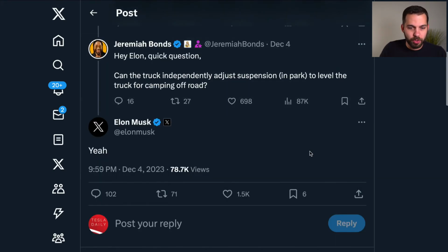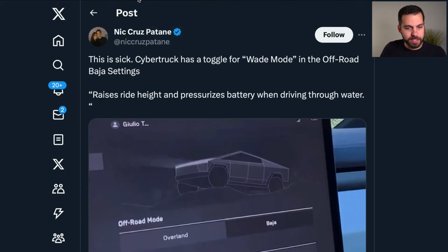We also got a little bit more detail on some of the Cybertruck features. So Jeremiah on X here asking Elon if the truck suspension can independently adjust by wheel to potentially level the vehicle in non-level terrain, like if you're camping and you've got a little bit of a slope or something like that. And Elon said yes. The suspension is individual wheel controlled, so obviously that would be possible. It's just something that Tesla would need to implement from a software perspective. I don't know if it's implemented currently or if this is just something that will be implemented over time, but good to see Elon note that will be the case, if not already, at least at some point.